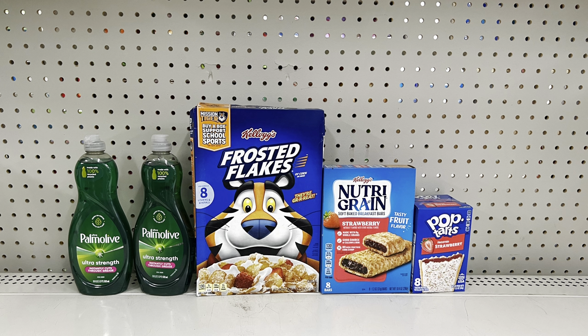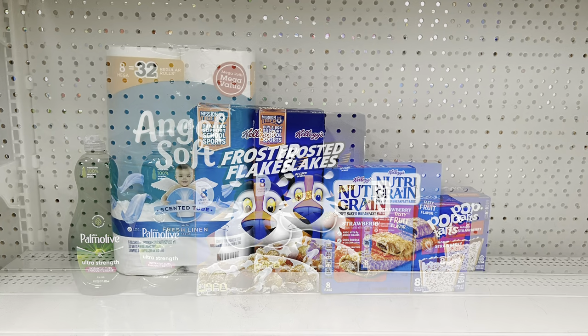Now, if you're one that needs dish soap, then take out the Gain product, add in two of the Palmolive dish liquids, which are actually 2 for $4, and then you'll end up paying just $11 before tax if you decided to do your deal like this. And again, when it comes to the Kellogg's products, there's several ways you can do your deal.